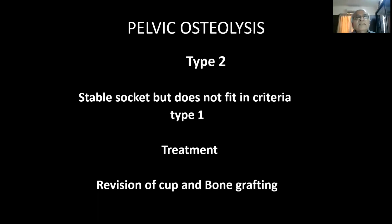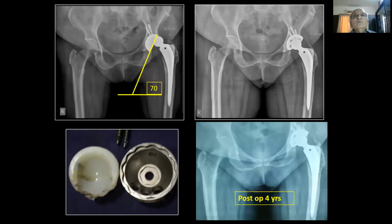This patient was operated on by my colleague in Mumbai. Look at the cup, it's at 70 degrees, a vertical cup. So this is a malaligned cup. Locking mechanism was good, spot welding was good, but I cannot put a new liner inside. It will again start subluxating and wearing. Look at the wear. Because of the vertical cup, all this area has completely broken.